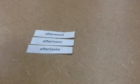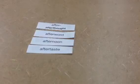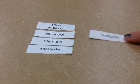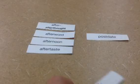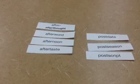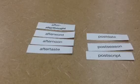Okay, so after is a prefix that means after, just like it sounds. Likewise, we have post-date, post-season, and postscript. Just like after, post is a prefix that means afterwards. To post-date something means that you date it for later. Okay? Post-season means that it's something that happens after the season.